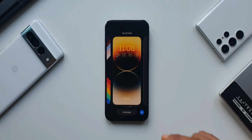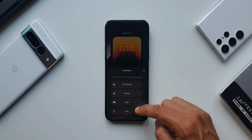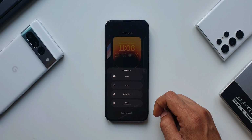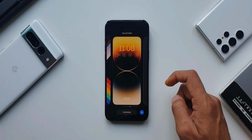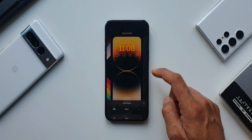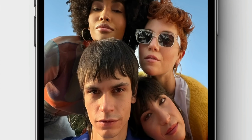Now at the bottom, you can see we also have an option called focus. When we tap on that, we get some of the focus modes such as do not disturb, personal, sleep, drive, fitness, or work, which can be selected right here. Now there is no live wallpaper option on iOS 16. However, there are some third-party applications which can enable you to create some wallpapers which can be applied on the lock screen, but that doesn't really replace the live wallpapers.